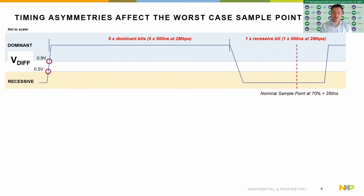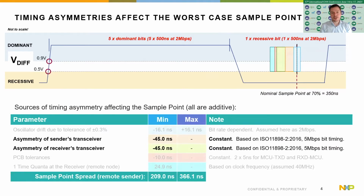So here I'm also using a 70% nominal sample point. And then if I bring in all the different asymmetries, they can actually move this sample point most significantly earlier in the bit time. And in the paper, we go through all the different reasons for that, but very simply to summarize, it's the oscillator, it's the transceiver asymmetry, the PCB tolerance, and also if you're just missing one time quanta in your receiver, then that could potentially move the sample point much earlier in the bit.